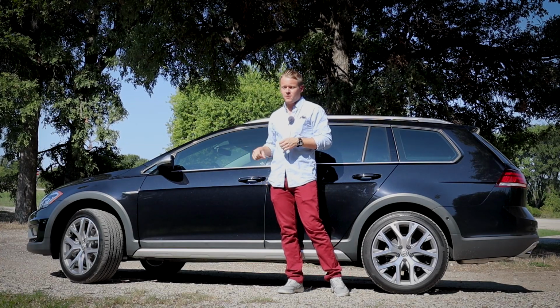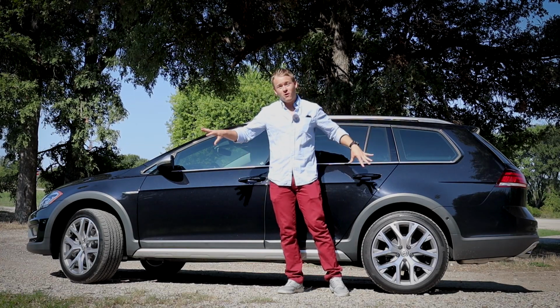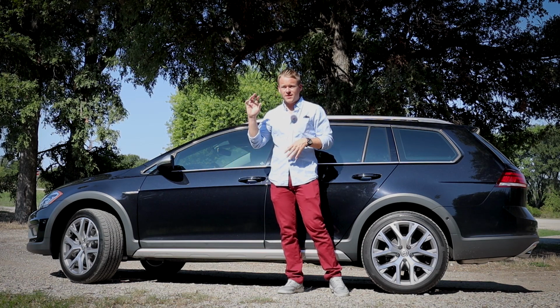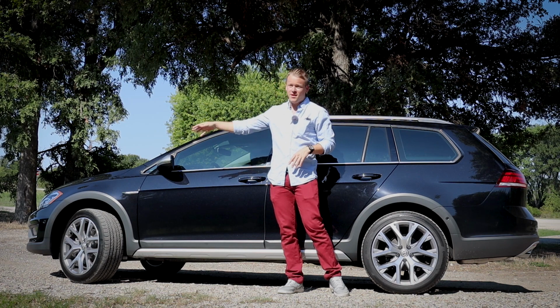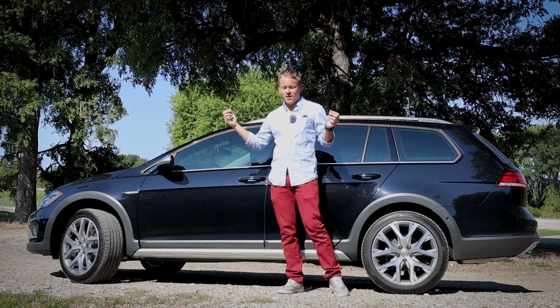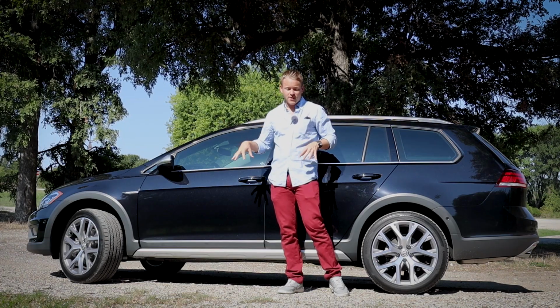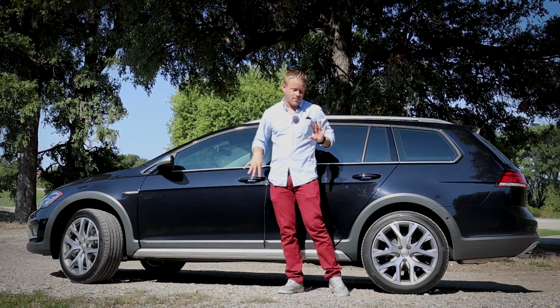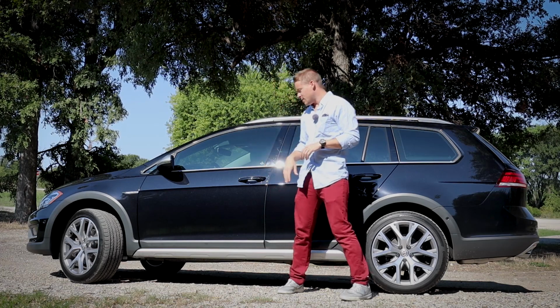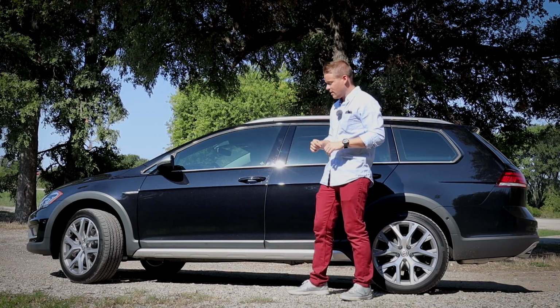It has adaptive cruise control, lane keeping, parking sensors all over it. It has a big infotainment system, a nice stereo, interior lighting, LED headlights, blind spot monitoring, pretty much everything you could want in a modern vehicle. It's on the Mark 7.5 MQB chassis. The only difference to the Alltrack is you get this sporty body cladding.